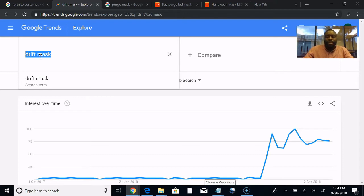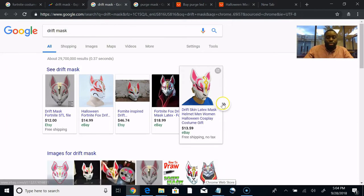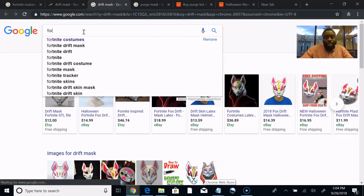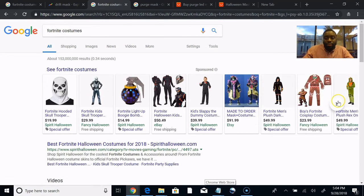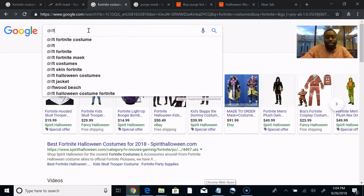You need to make sure your keywords are targeting your actual buyers. So people who are typing Fortnite costumes, they might not be looking for your product. But if you have your title as drift mask, this is more specific. So look what products come up when you type in drift mask. When you type in Fortnite costumes, look what products come up. It's a whole bunch of different things. So you could lose money because it's not as targeted as maybe drift mask or Fortnite drift mask.